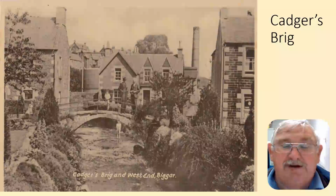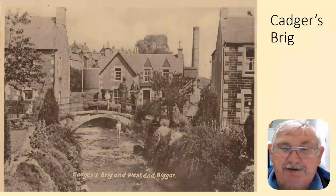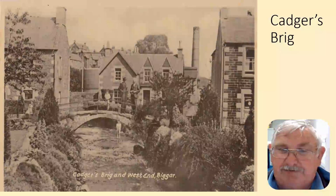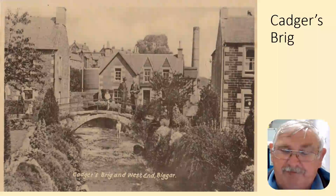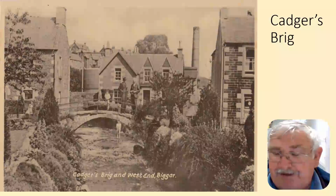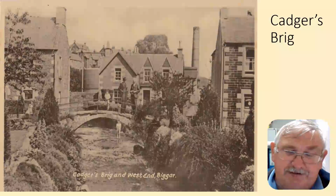This is a picture of the Cadger's Brig. Many people have associated this with William Wallace disguised as a cadger, which was a trader, not, as people assume, a beggar. The story goes that he was crossing this bridge to make an assessment of the English forces before the alleged Battle of Biggar in 1302.